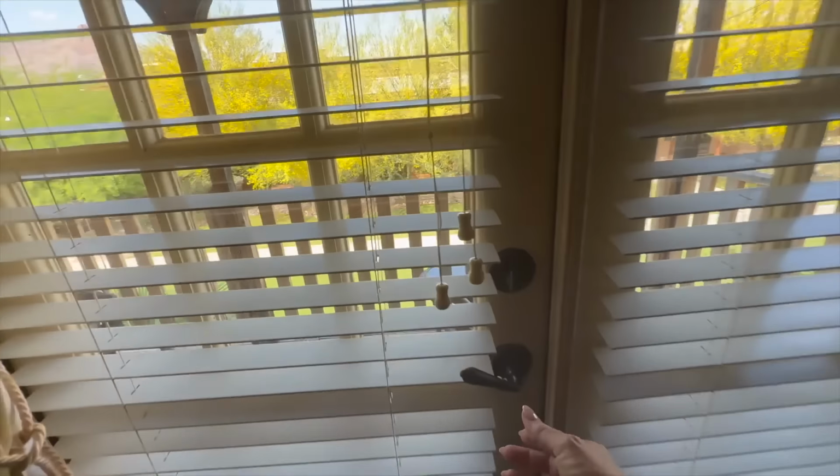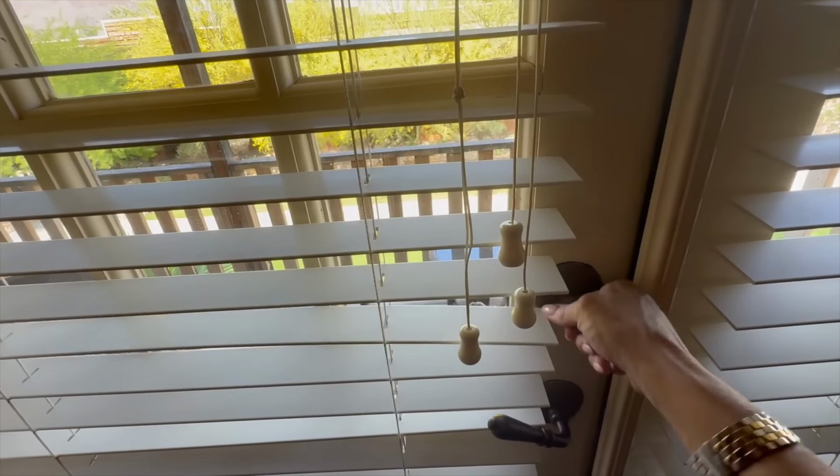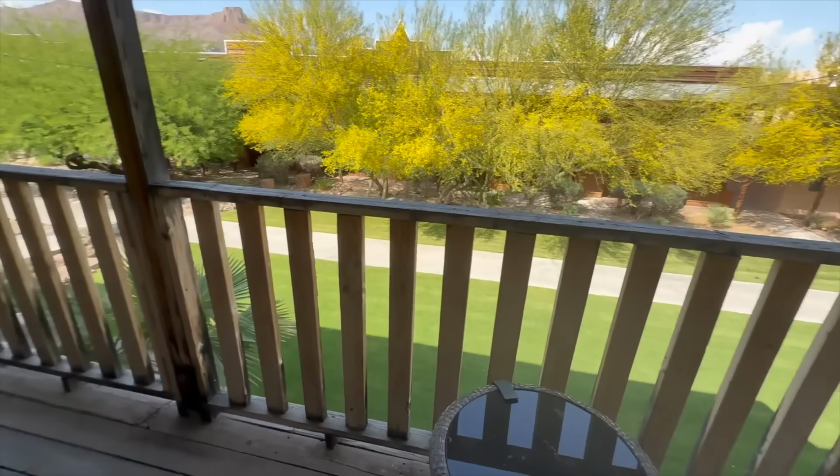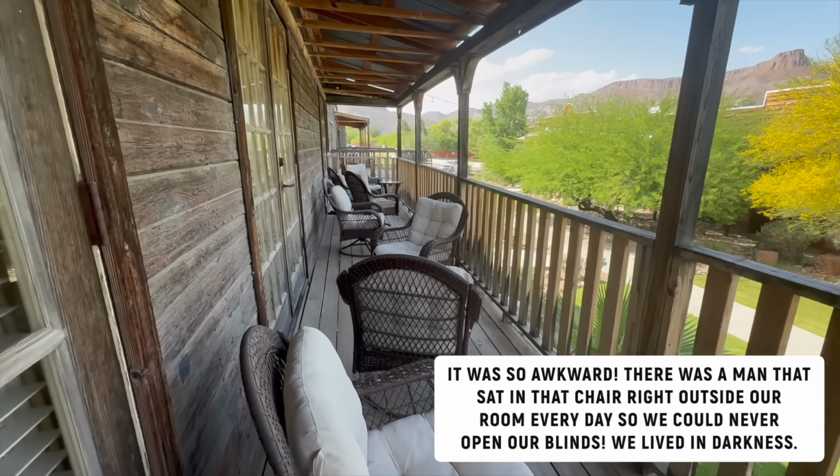And then this is the best part of the room. So we have a balcony that it would be helpful if I unlocked. All the rooms have a balcony. I haven't even come out here yet. Oh, like we share it with other people. Okay.